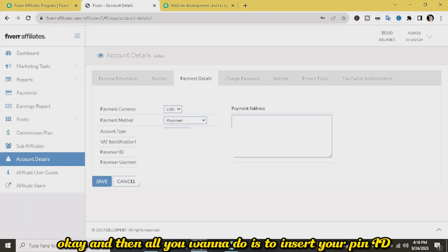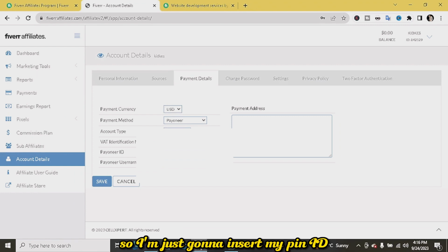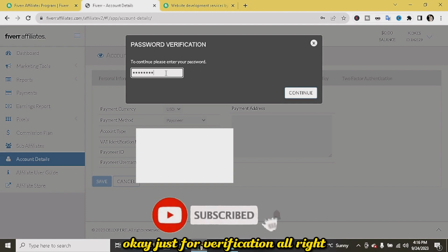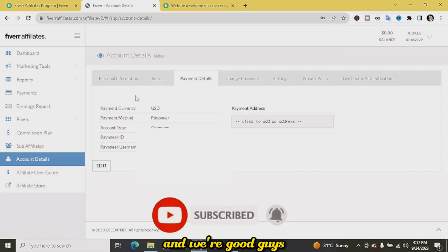And then all you want to do is to insert your Payoneer ID. So I'm just going to insert my Payoneer ID as well as my username, and then you can just leave this VAT for now and then just save. Okay, so you want to insert your password again, just for verification. All right, and we're good, guys.